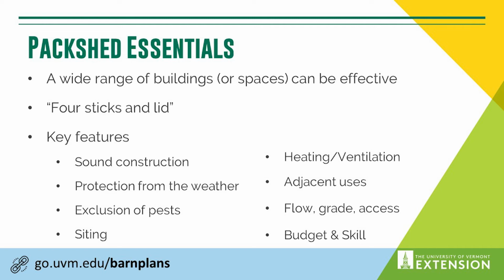So what are the key features we should look for? Well, first and foremost, it's got to have sound construction. We don't want anything falling down on people or product. We want to make sure that it's protected from the weather. So again, the lid in a 4 sticks in a lid is really a roof. It could be anything from a shed roof to a fully constructed building. We want to think about excluding pests. Oftentimes this includes rodents, so mice, squirrels, chipmunks, rats. It can include birds too, and so thinking about ways of keeping birds, for example, from roosting on rafters.